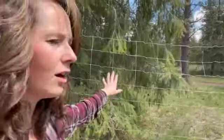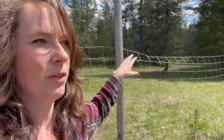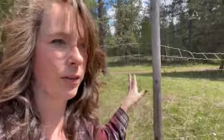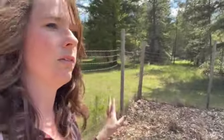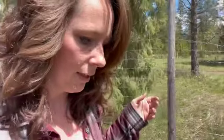I should also mention the posts are 7 or 8 feet. Some of them vary, and the fence is 6 feet. We have never had a deer or an elk jump it, even though they come right up to the edge of the fence, especially in this section. I think we've only ever had one turkey fly over, and the dog chased it out, so it was just fine.